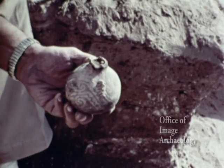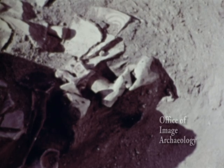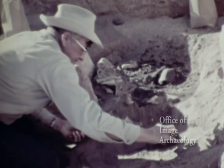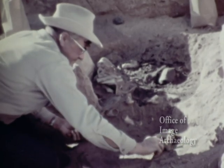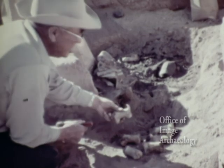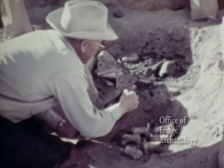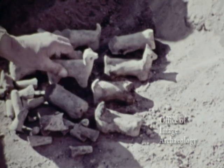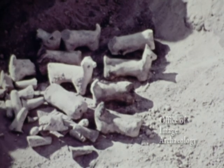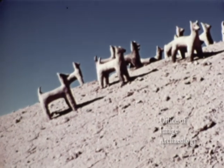Most interesting of all in this cache were figurines of animals, fragments of which kept appearing by the score. There were 19 in all when pieced together. We can only speculate what animal they represented, most likely the deer. We suspect that they were used in connection with magical fertility rites. Returned to the field from the laboratory after restoration, they made possible this interesting scene.